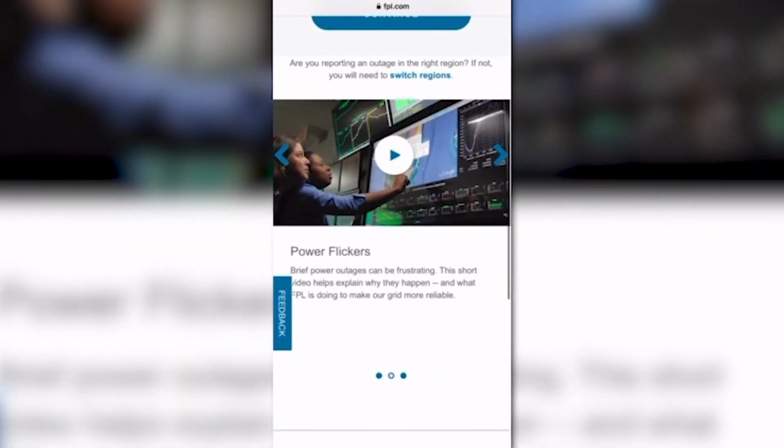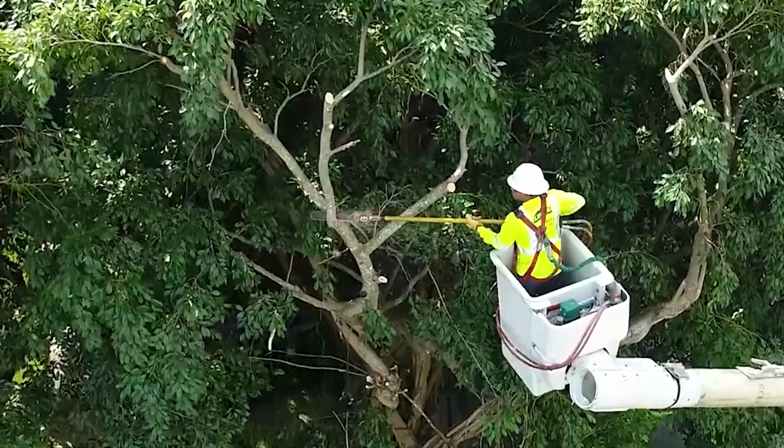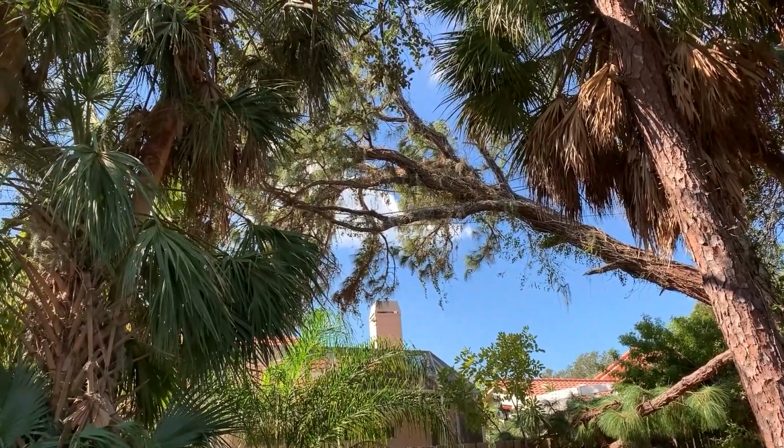Listen to emergency officials in your community, follow the local news, and download the FPL app for information about the status of power restoration. It's important to have trees trimmed on your property by a professional tree trimmer before a storm is already on the way. Once a hurricane warning is in effect, it's too late to trim your trees, as those limbs and branches can become projectiles once debris pickup is suspended following a hurricane warning.